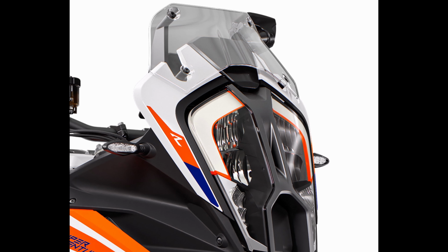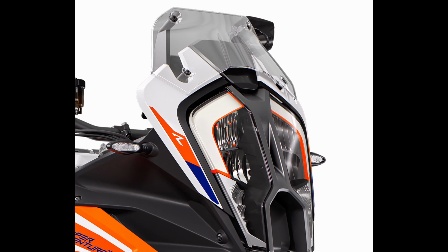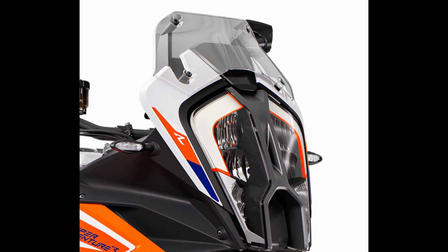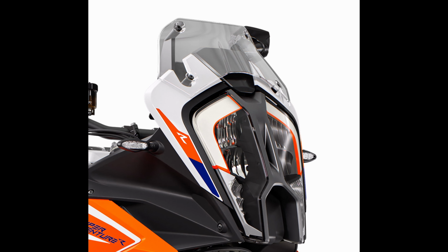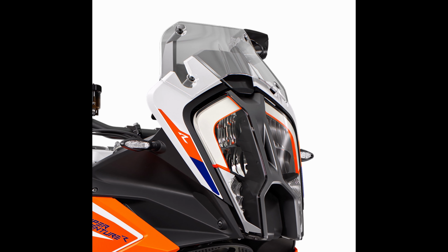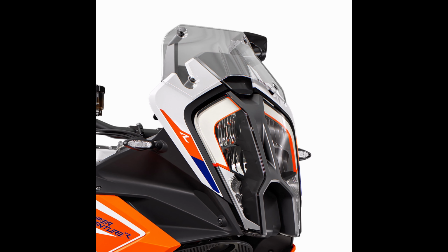The windshield has been designed in a wind tunnel for wind deflection and comfort at high speeds. Windshield adjustability is easy thanks to a right and left mounted hand wheel that adjusts the height by 55mm. The front headlight houses the radar sensors and LED lights as well as daytime running lights.